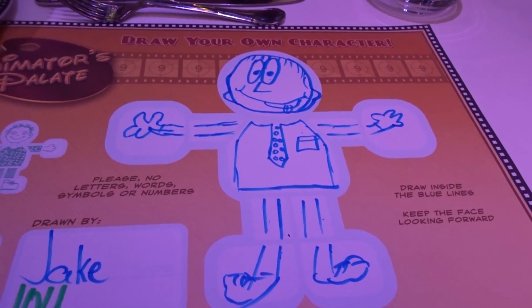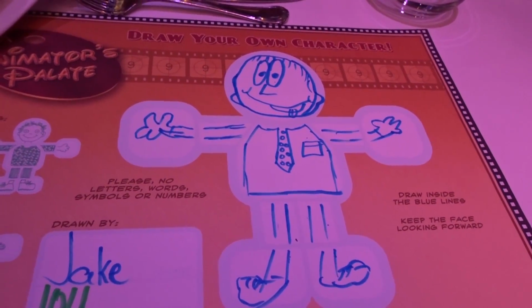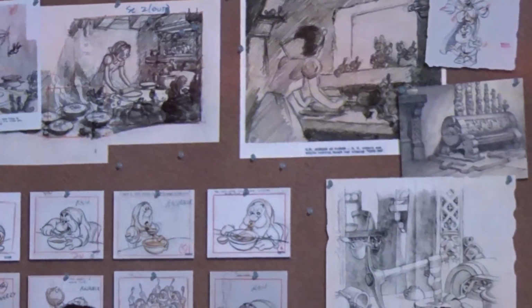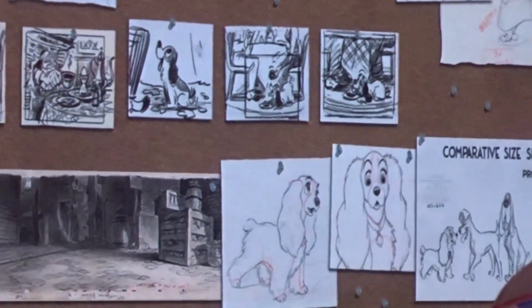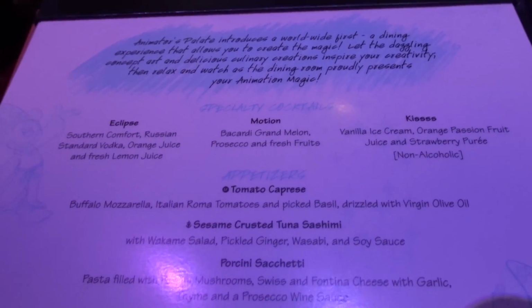I make her skirt. I'm done, yes. All done, thank you. You have to put a room number on it? Well, I started out with a Smurf, but then I screwed up.